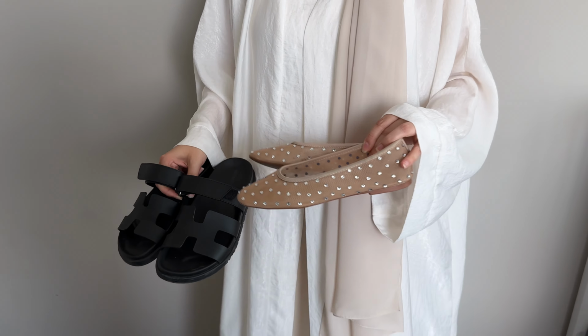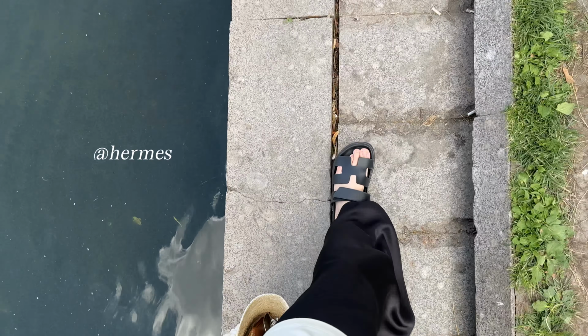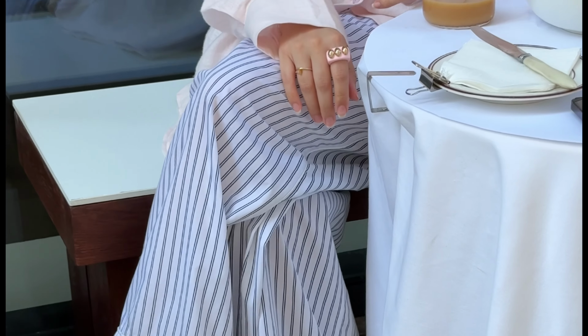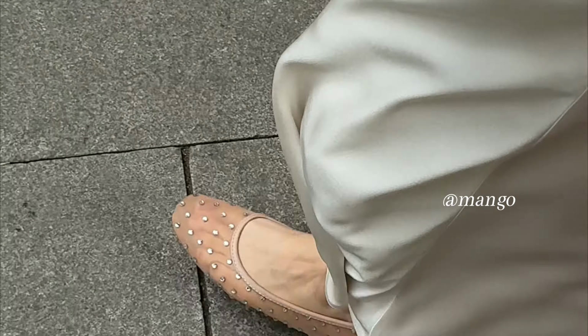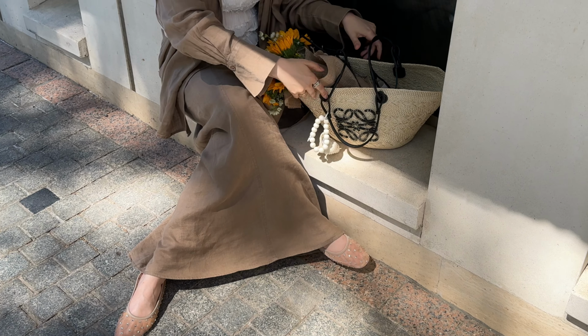Now let's talk about shoes. These are my most worn pairs at the moment. These are definitely not the comfiest, but I managed somehow. If they were comfier, I would definitely get a few more colors, as I like how they look a lot. And these Mango ballet flats are so comfy. I wear them a lot. And if you're looking into see-through flats, I definitely recommend these.